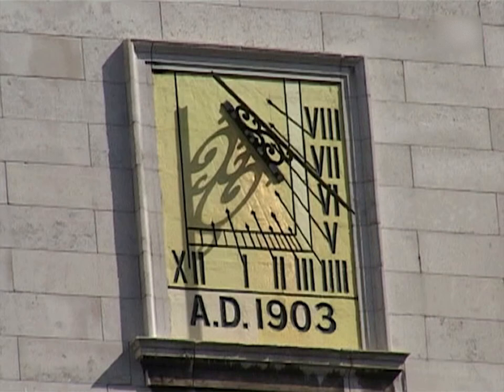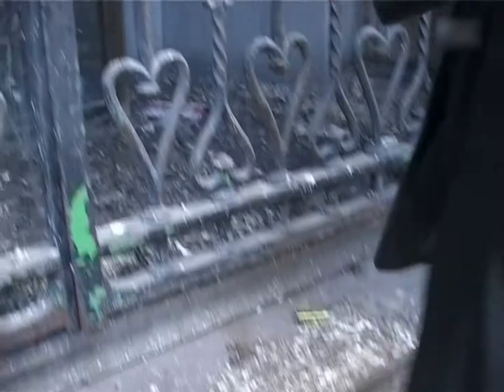Another feature on this extraordinary building is the sundial. And please, albeit that the sun is shining on it, don't ask me the time. Sadly, we can't get in here today, and it's been closed a very long time. But hopefully, with the regeneration of the city, maybe one day in the very near future, we will be able to go inside when it's utilised again.